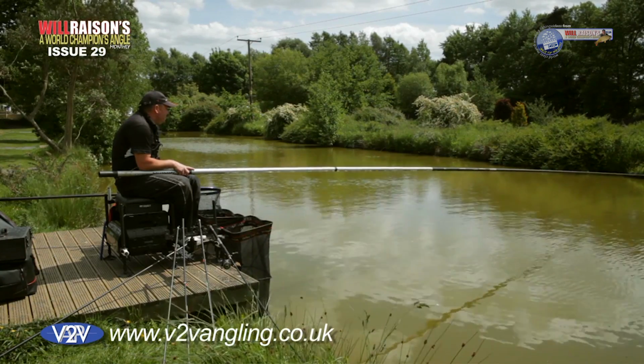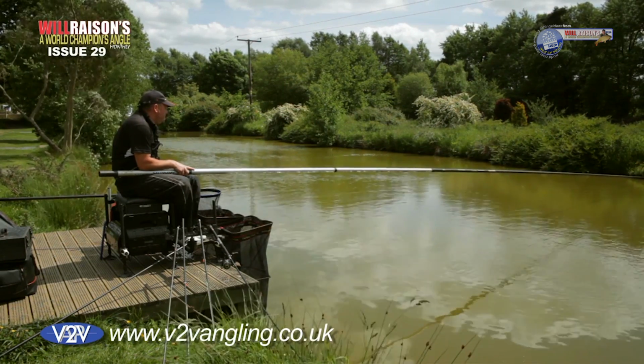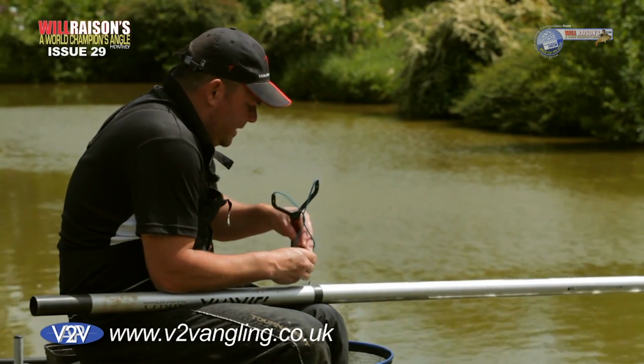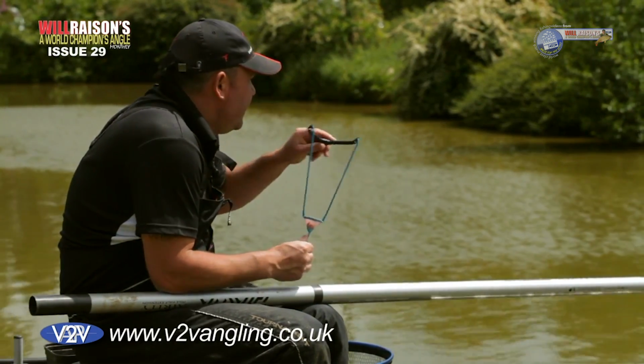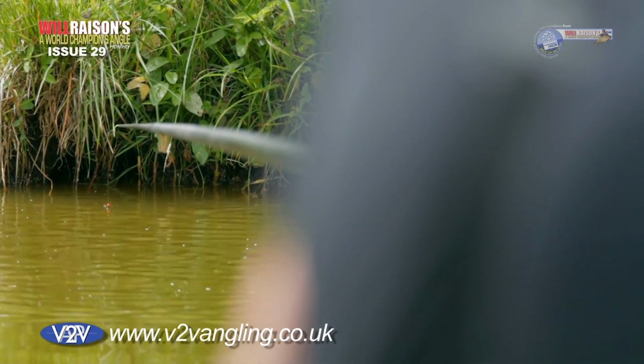Now, I don't think they're the biggest ones in the lake by any means, because I was told that there's some fish here approaching double figures. And a lot of the fish I've caught are about two pounds, but I'm hoping that when we go in the margins later on in the session that we catch some decent fish.